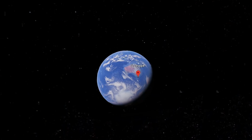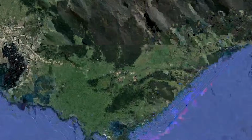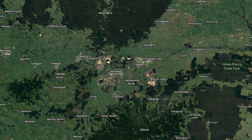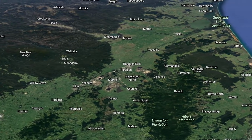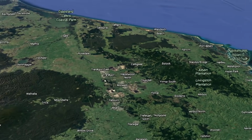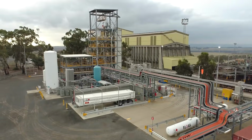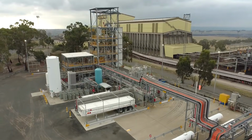deep subsurface. The Latrobe Valley, east of Melbourne in the state of Victoria, is well known for its brown coal, which has been mined for over 100 years for power generation. Recognising the need to transition to a low-carbon economy, the state government of Victoria decided to phase out coal mining for power generation and is currently exploring other uses for brown coal. In particular, hydrogen production.